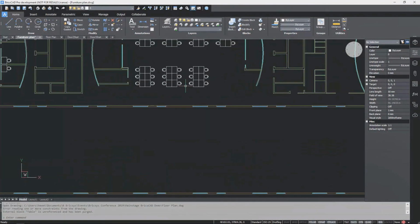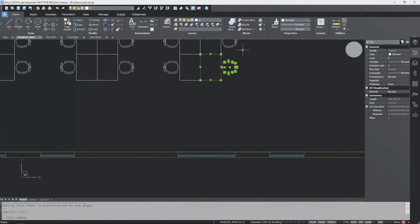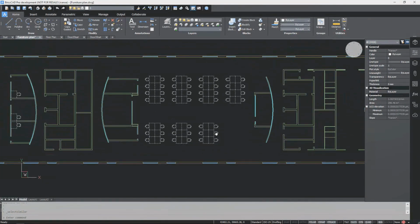In this case, I have a floor plan, and this floor plan right now has some geometry that represents desks and chairs. If we look closely, you can see that these are individual entities. They're not blocks right now. Looking at the properties, you can see that the desk and the chair are composed of 18 different entities. If I select similar for all of those, it's over 4,000 individual little entities. So the drawing's a mess, and that's not good drawing practice.